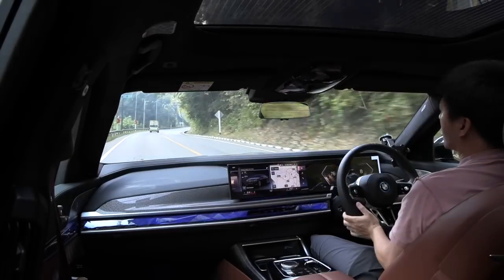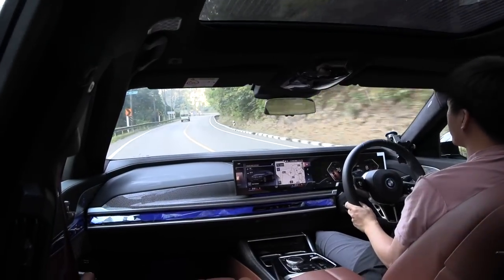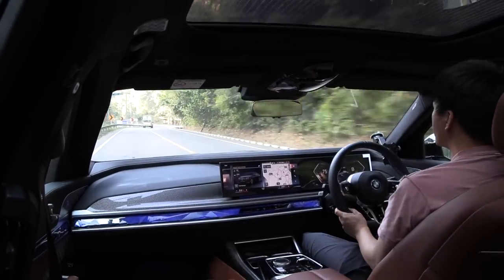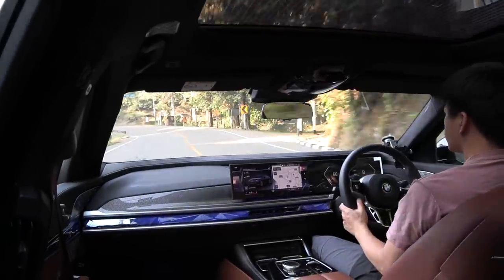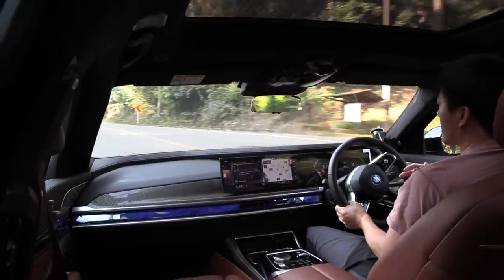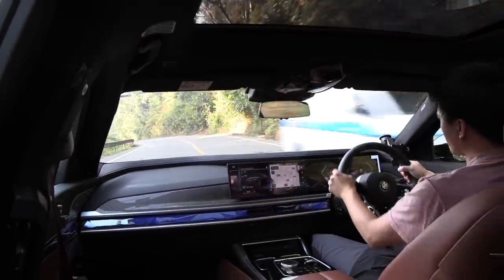Because I've spent a lot of time with the EQS, many different variants also. The suspension here I feel is set to be quite soft. It should be, right? It's a 7 Series, or i7. More or less the same feel as the EQS. So it actually feels kind of bold.